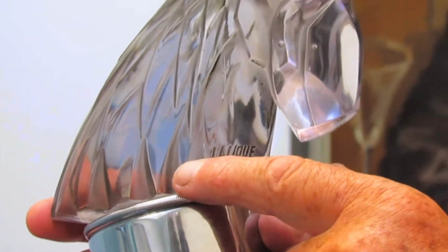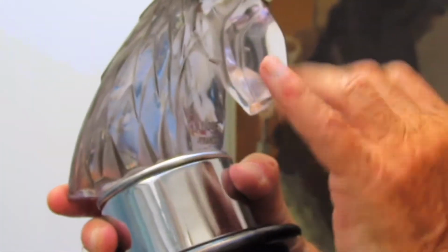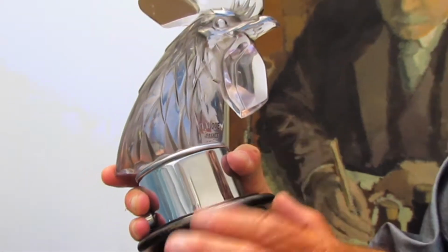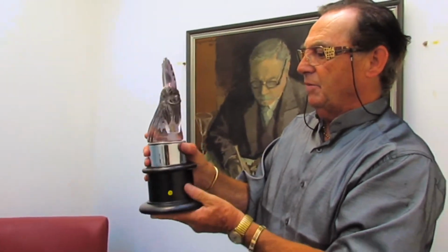There is no R for René. Why? I just don't know, nobody knows, but he had just Lalique France. Sometimes you have R Lalique, no France. They had to have France for export reasons. Without the France, it was for the home market, so that's quite understandable. But without the R, I don't know why he didn't include the R.